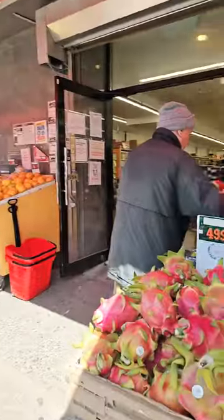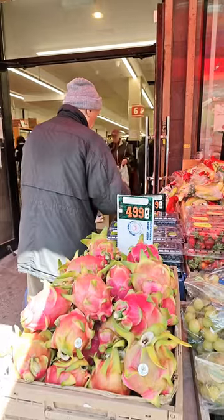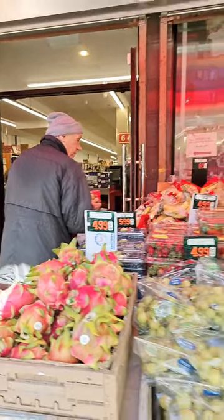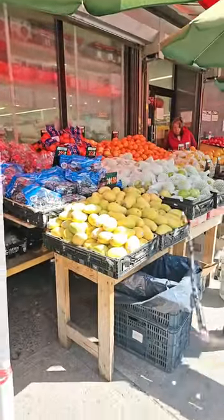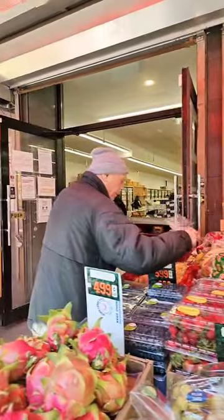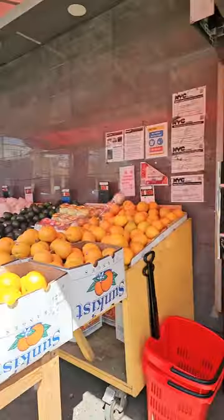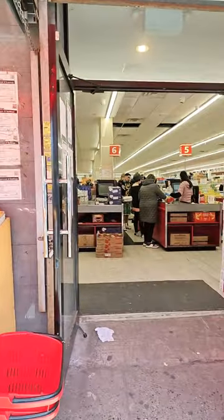I just love these. Those are beautiful, aren't they? Pitaya, dragon fruit. The red ones. And they have mangoes too. Love mangoes. Mangoes grow in Belize as well. The strawberries look really good. Very nice. Huge big market. Place to come and buy your produce.